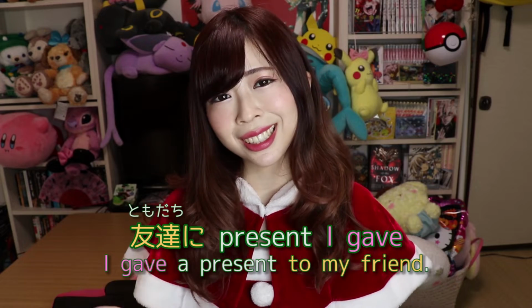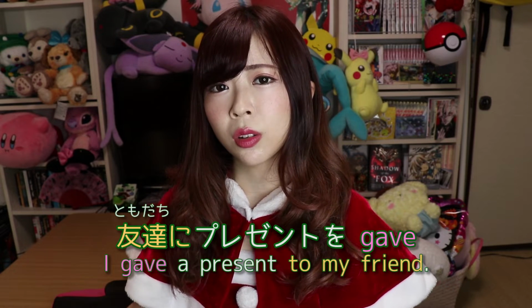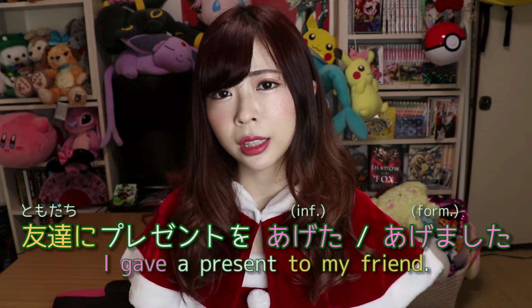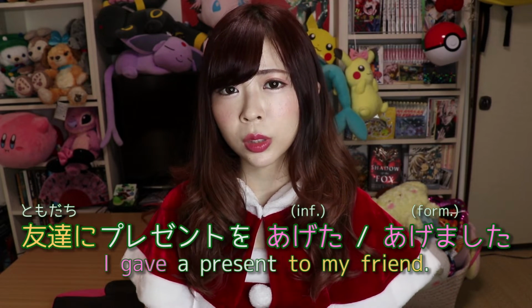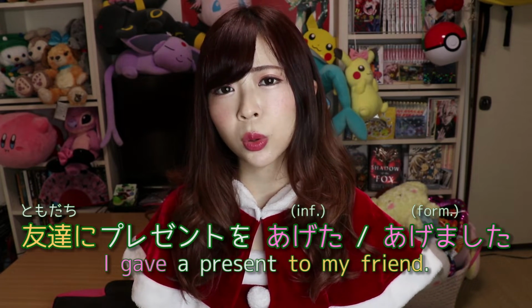So when you want to say I gave a present to my friend, we want to again omit the 私 and then start with to my friend. So you say 友達に and then what you're giving, the object, プレゼントを and then the past tense of the verb あげる, which is あげた informally and あげました formally. So informally it would look like 友達にプレゼントをあげた and formally 友達にプレゼントをあげました.